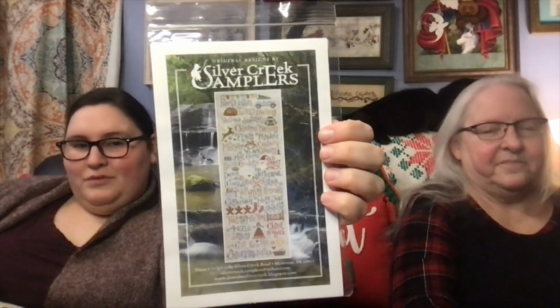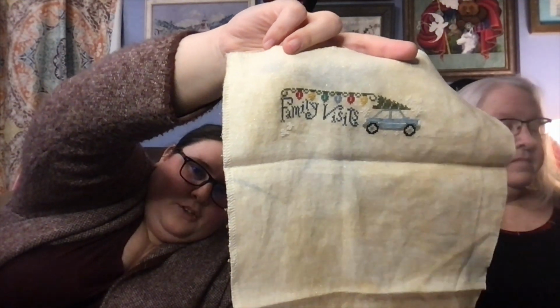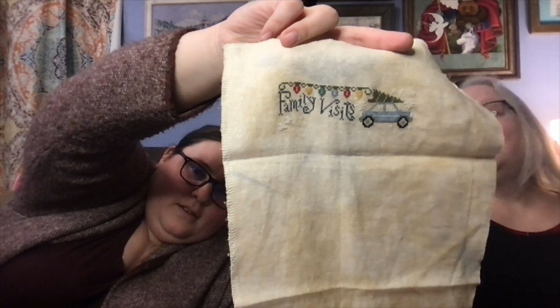My next one may not come out again in this form. It is My Christmas List from Silver Creek Samplers. I love the pattern. However, I do not love my 40 count fabric. That is opalescent for this. So Mom talked me into finishing this top portion here, family visits, and that might just get turned into like a pin cushion or something. Because that would be an adorable pin cushion.